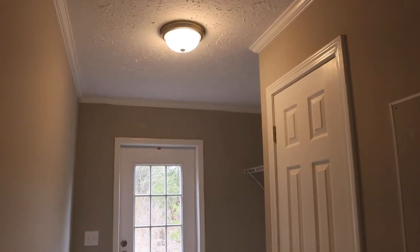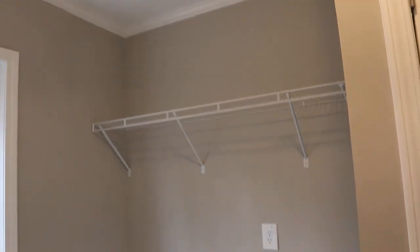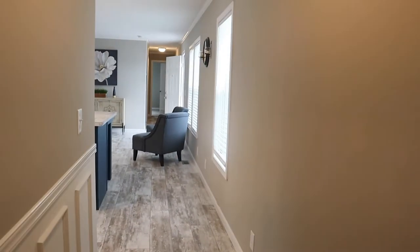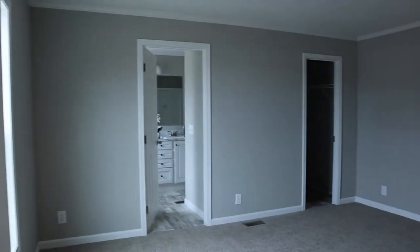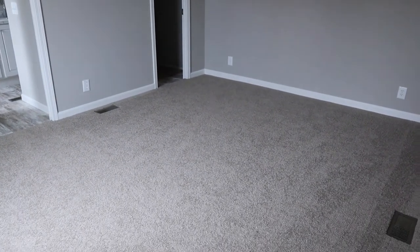It's your washer and dryer area. Forgot all about this area, y'all. So you come around here, and there would be your washer and dryer area. All right, nice window and door. And we have this hallway from the primary bedroom that leads back here. Love this, put a nice picture here. And this is the primary bedroom. Decent size. Here's the floor. You have a window.